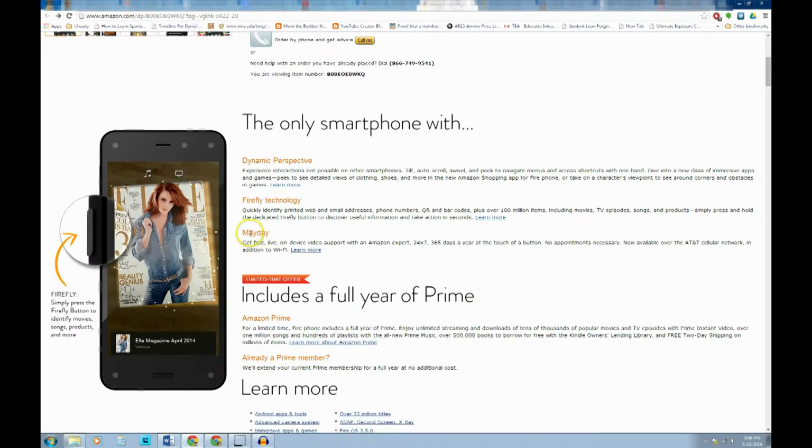Also, the other thing they have is this Mayday, where you're supposed to be able to call on live and get Amazon, as they say here, 24/7, 365 days a year support on your phone, to help you navigate through menus and do different things on your phone. And so that is one thing.